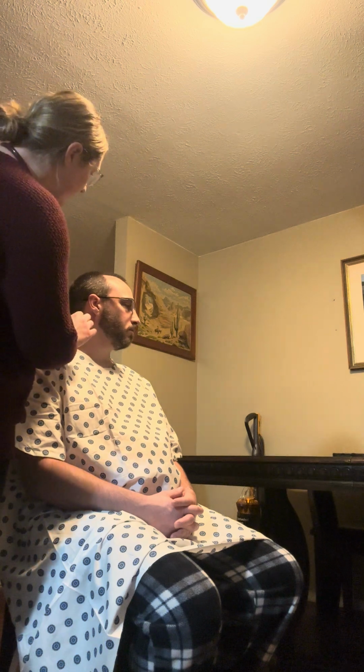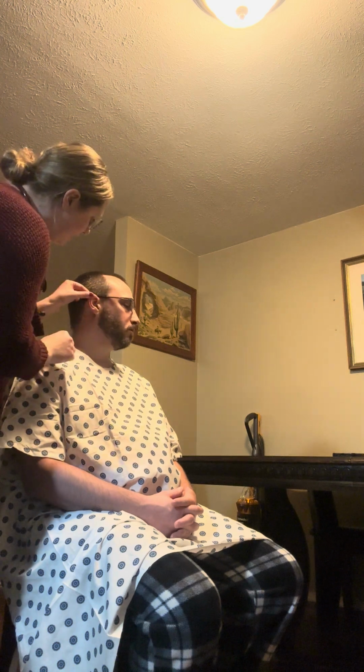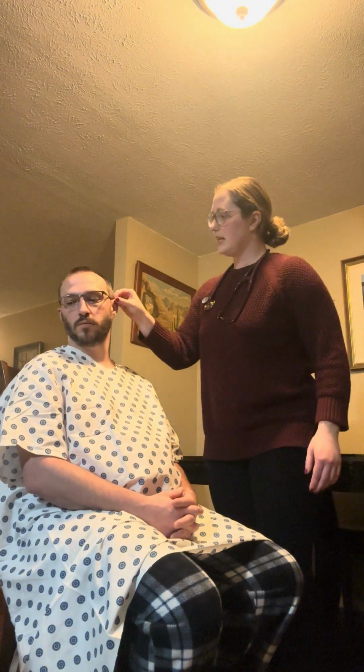I'm going to palpate the structures of your ear. Let me know if there's any pain or tenderness on any of these areas. So the tragus, the pinna, mastoid, any pain or tenderness there? Nope. Okay, and I'm going to take a quick look at this side. Any pain, any tenderness? Nope.